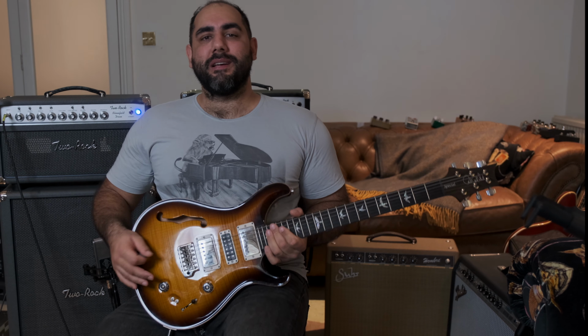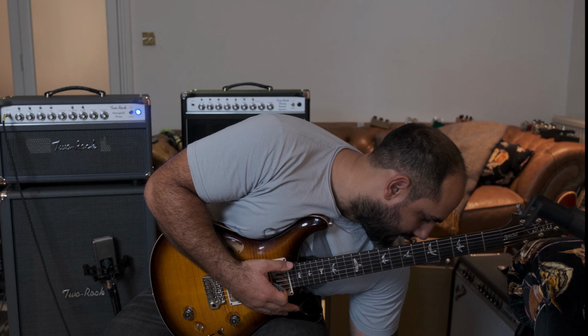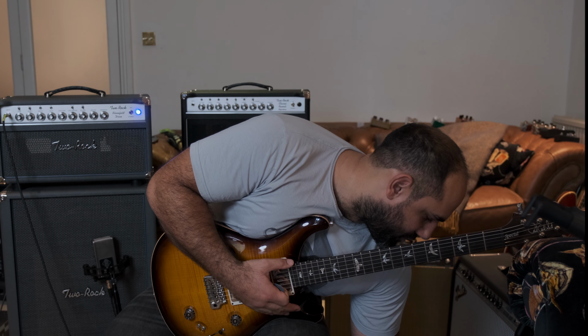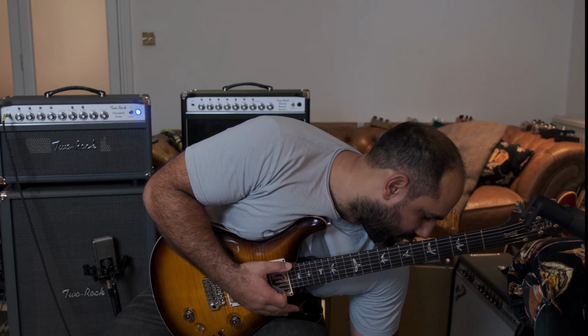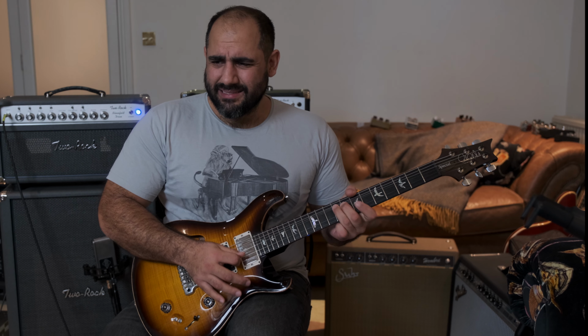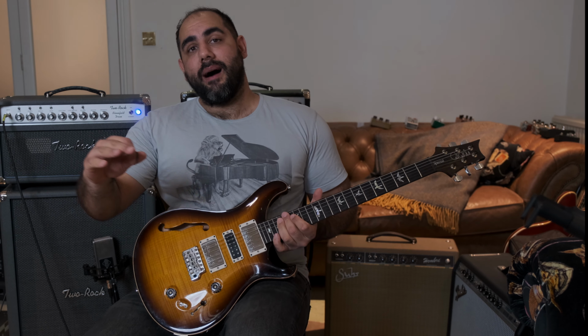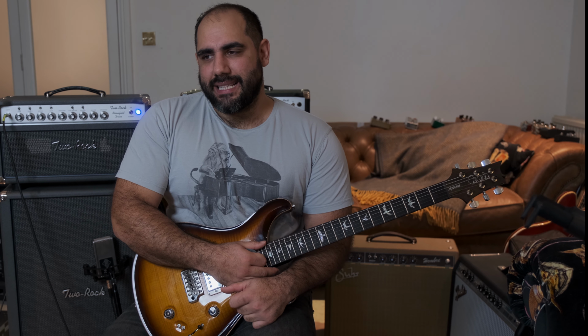So I've got the level almost all the way up on that pedal, and it's not doing a lot, is it? Let's turn the drive down on it and whack the level up all the way. That's level all the way up, and it's still not that loud. And it doesn't have a great tone, does it? Let's be honest, it's quite thin.